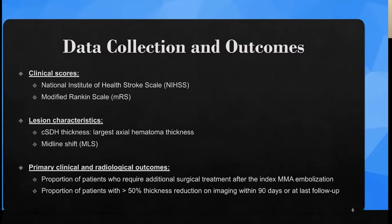The primary clinical and radiological outcomes, they looked at mainly two things: the proportion of patients who required additional surgical treatment after the embolization, so those who had a recurrence, and then the patients who had a major reduction in the thickness of the hematoma, defined here as more than 50% of the hematoma, again at 90 days after follow-up.